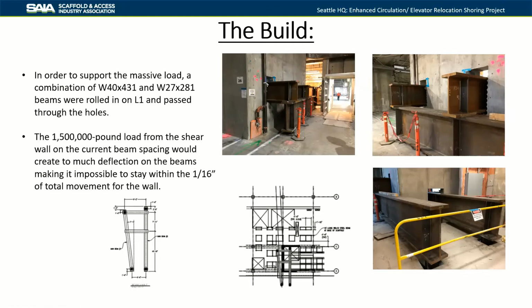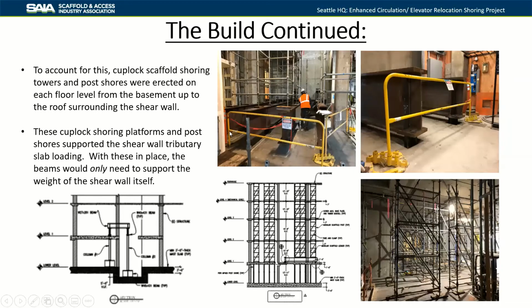After the beams were placed, we had some additional shoring needs to reshore all the floors that connected to the shear wall adjacent, and there were several of them. I believe 7 floors, 7 levels.